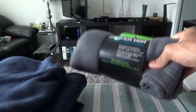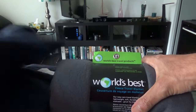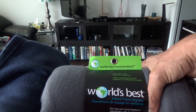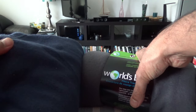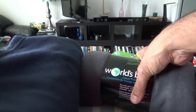So after buying this and using this, this is my opinion, and I'm happy and satisfied with the purchase, and I'll be using it next time I travel. This one I have been using at home when I'm sitting on the sofa, or just when I need it. You can put it on top of your comforter as well. So it has various uses. Comparing the price, you cannot go wrong with this.